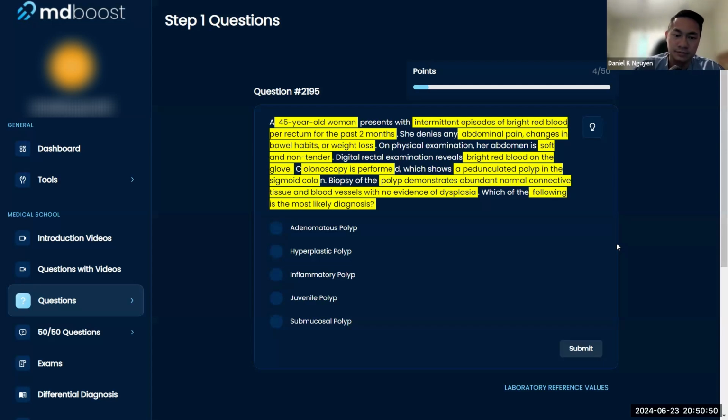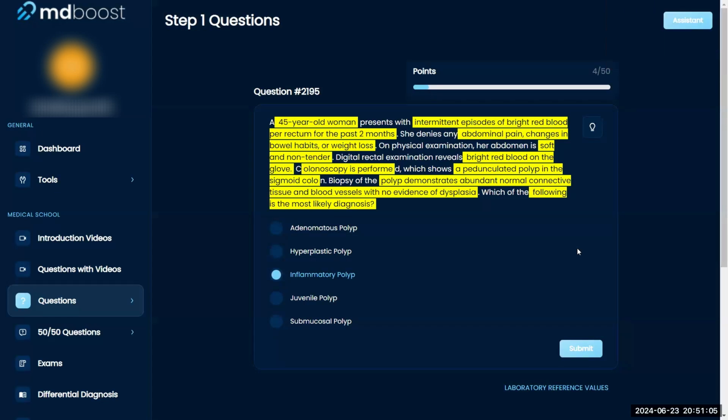Okay. So not that one. I think it could be inflammatory polyp. Okay. So this is your gut answer choice. Talk to me. Do you want to keep it or change it here? I'm not gonna lie to you, submucosal also sounds good to me.